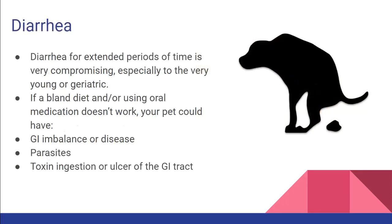Diarrhea. That's the best picture I could come up with. It wasn't gross. That isn't necessary. True. What? She said that is not diarrhea though. No, we'll call it cow pie.